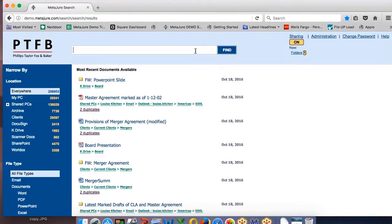First, what I'm going to do is show an example looking for a version of a document. I'm going to look for an amendment to an agreement for a firm named Aspect. And the reason that I wanted to use that is because Aspect is a common word that might typically show up in non-relevant results in your typical text search. But with MetaJure, it handles that differently.